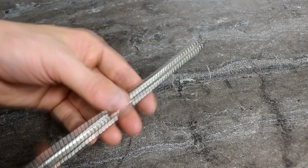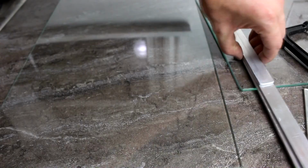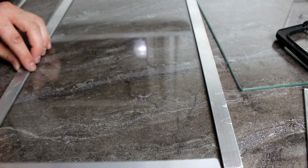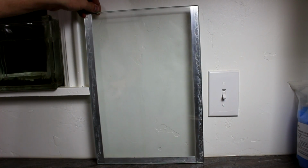Okay, so I want to try something with these, very similar to what I was doing there on the table, but sandwich them between two sheets of glass. So I've got some aluminum spacers here, cut to size. I'm just going to stick these there and there. I'm going to glue them in. Okay, it's time to start putting in the magnets.